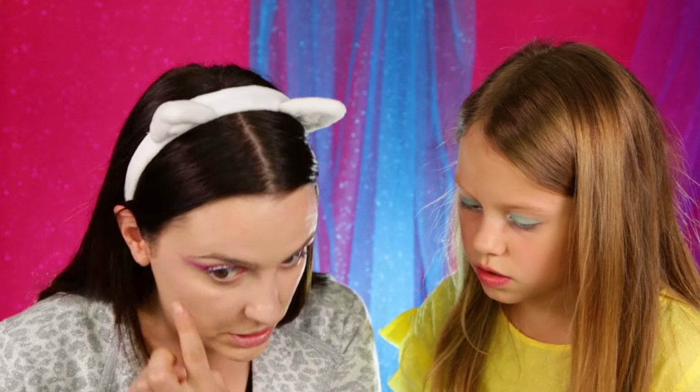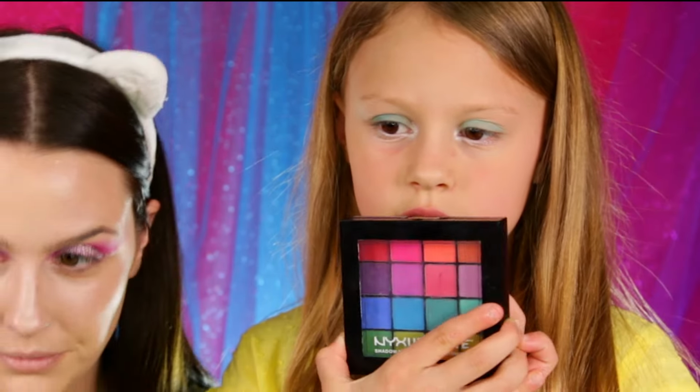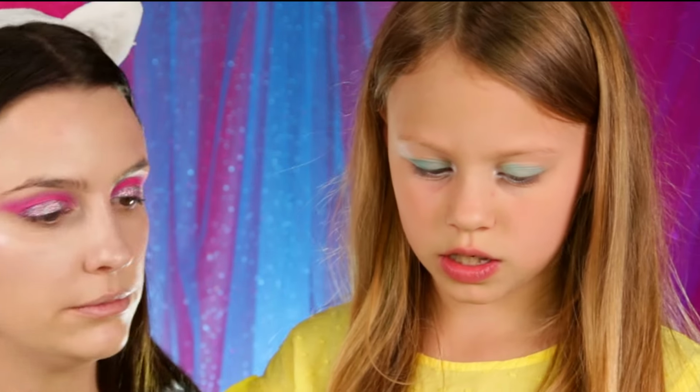These are Glitter Brilliance from NYX. You always want to tap glitter on so that it doesn't move it around and cause a bunch of glitter to fall, which it kind of does on the face anyway. So if you want to do the eyes first, you can do that. But this look is kind of glittery all over anyway, so I don't mind if it falls down a little bit.